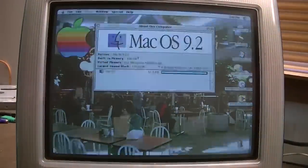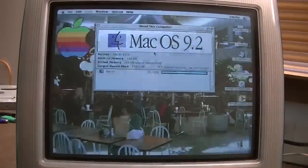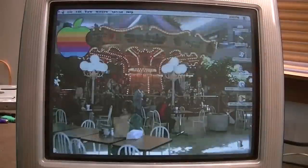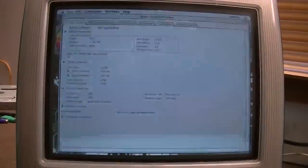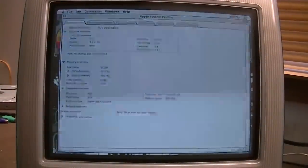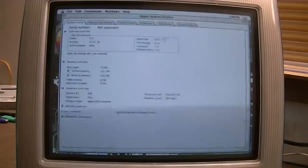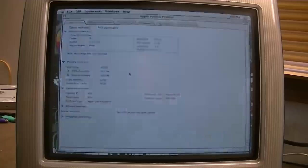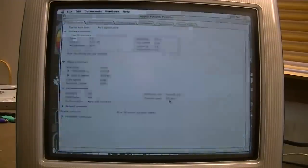Go to About This Computer, running macOS 9.2.2, 160 megabytes of RAM, so I was pretty close. Maybe go to the System Profiler. Again, I still don't have much experience with Apple computers, old and new, so as I've said before in videos about this computer, I'll probably say and do things that'll make you cringe, because I've been using Windows since 1995, so that's where my experience lies. PowerPC G3, clocked at 333 megahertz.